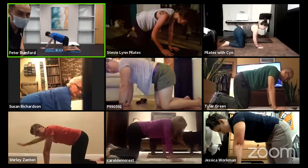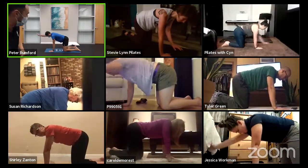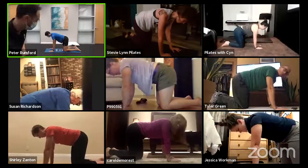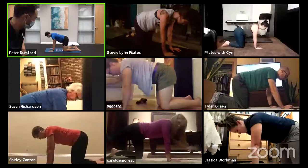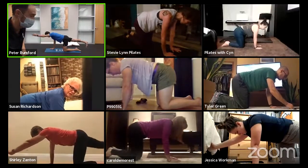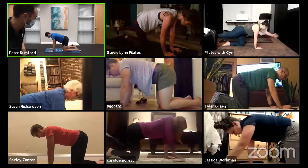And he can extend it out. He can do a lot of movements with the arm here, right? He can reach out to the side. He can lift an arm and a knee at the same time. You can extend all the way out. You can just hold there. You can just lift up and hold.